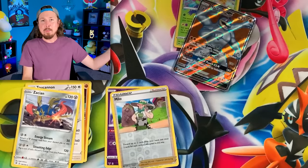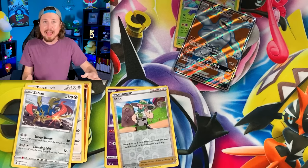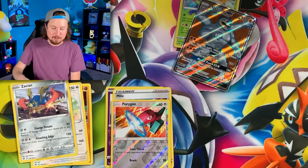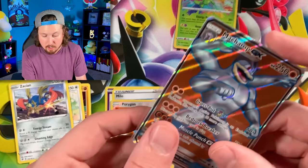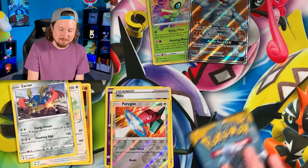Breaking Family, if we're going to get an ultra rare pull out of any of these packs, Burning Shadows, I mean, now that is definitely one you want to get an ultra rare pull from. Full Art Machamp GX, Burning Shadows treating us very well. The Eternatus 10, whoop, treating us very, very well, Breaking Family.